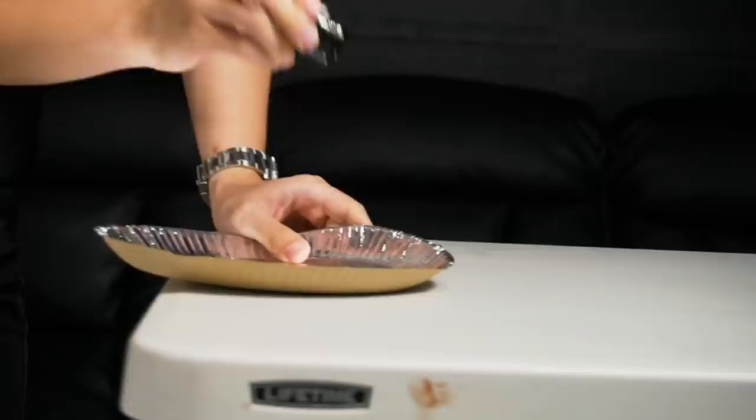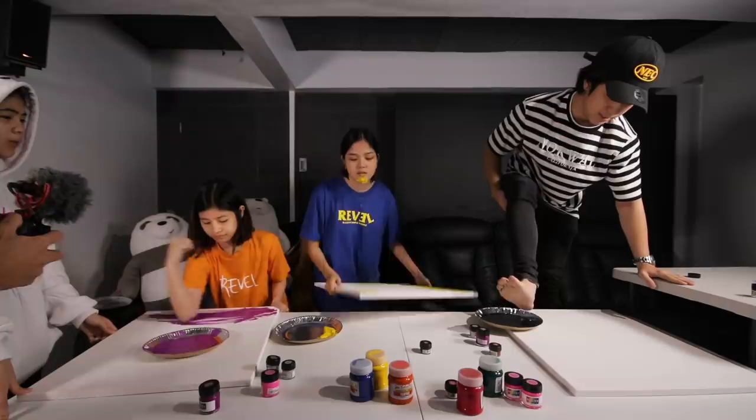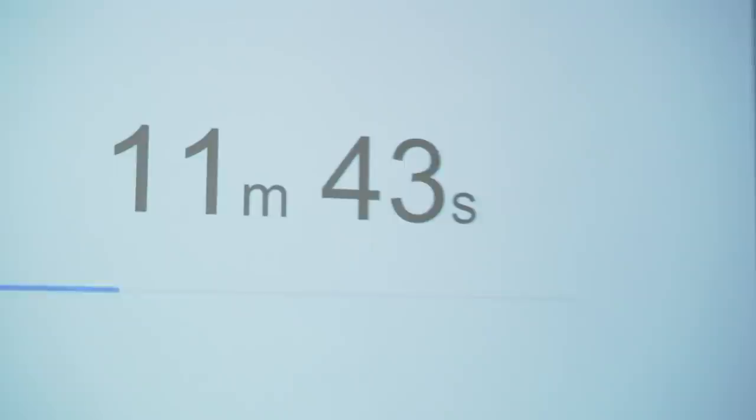Okay, I'm gonna use my heel now. Oh my goodness, disgusting! They're doing their thing. Ate Nina's filling the whole canvas with yellow, so I wonder what it's like to paint with other body parts, not a brush. Okay guys, so currently as you can see, it's 11 minutes and 43 seconds.